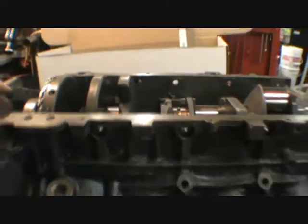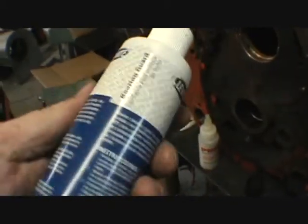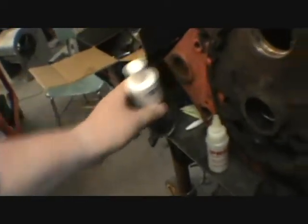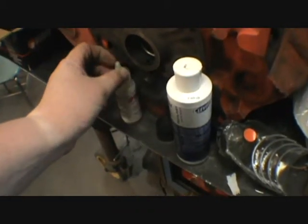This is going to be the first motor in a long time that I have not used any white lithium grease on. I am using this bottle of stuff that came with the kit. That stuff there, and the old Clevite 77. I know I've got another bottle around here, but do you think I could find it at this time? I'll open the second one. Usually you find something by opening up the new one.